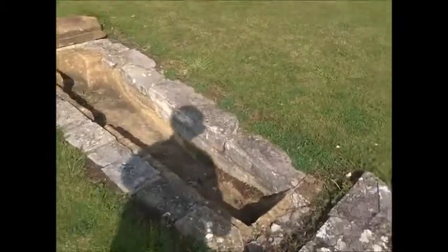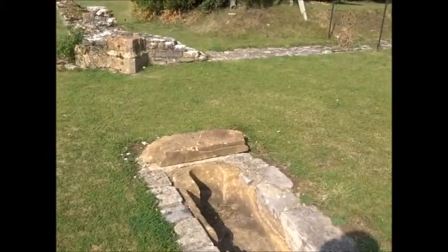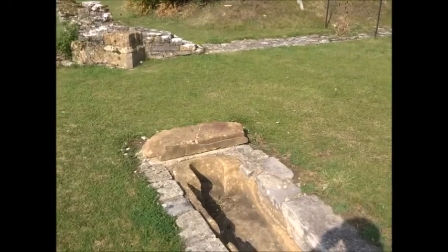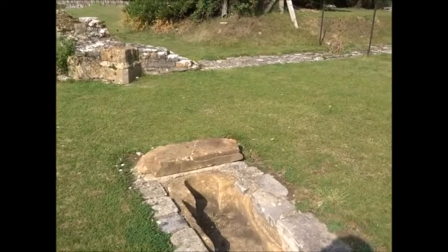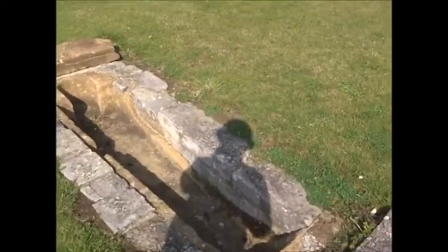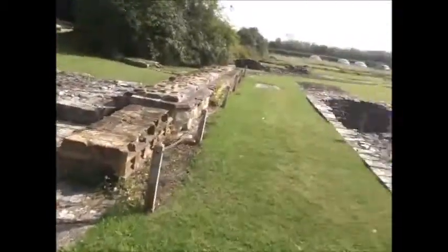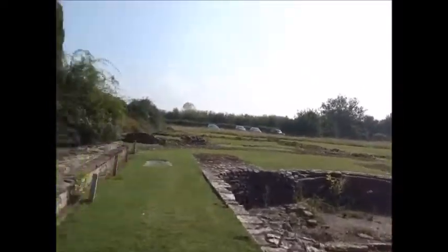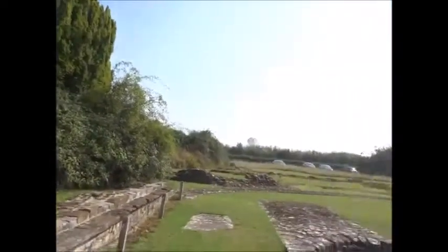Okay, this looks like a coffin here. There's a little kind of place there for it to rest, his final resting place for his head. Yeah, seven foot long coffin maybe. Yeah, alright, continue on my wanderings. My car's just over there. Looks like there's about six cars here now, so I was an early arrival.